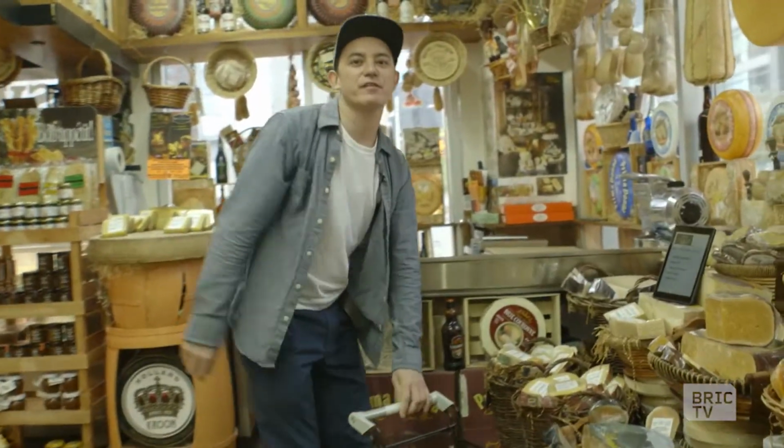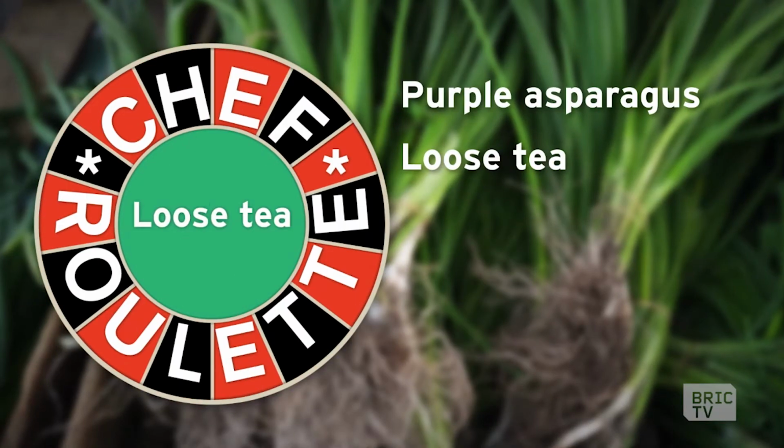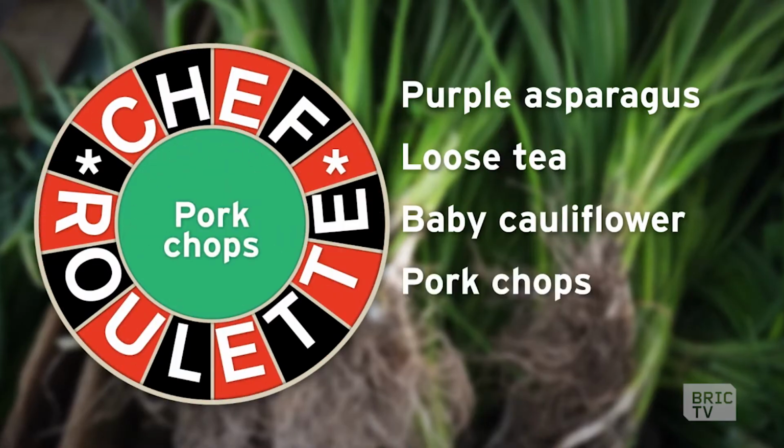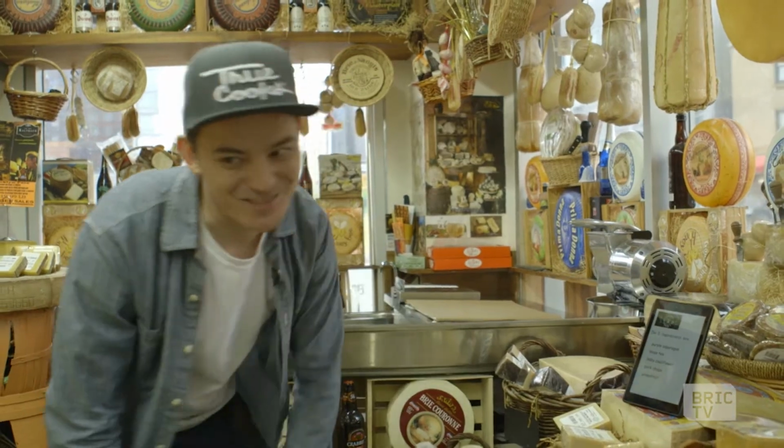So let's see what the 5 secret ingredients are. What do we got? We got purple asparagus, loose tea, baby cauliflower, pork chops, and grapefruit. Grapefruit? Grapefruit. Okay, let's go get some stuff.